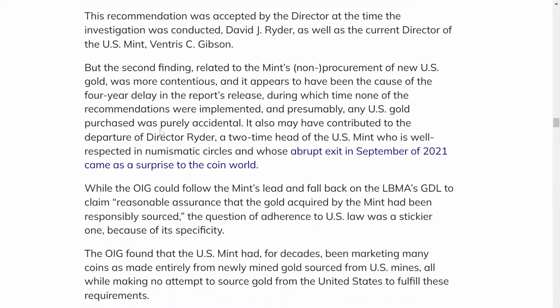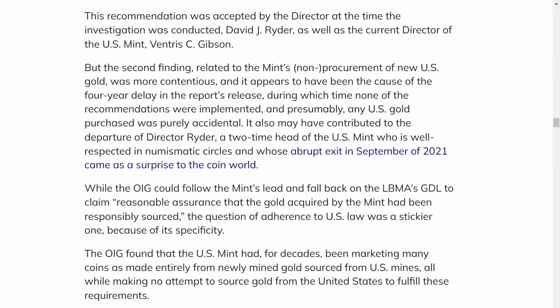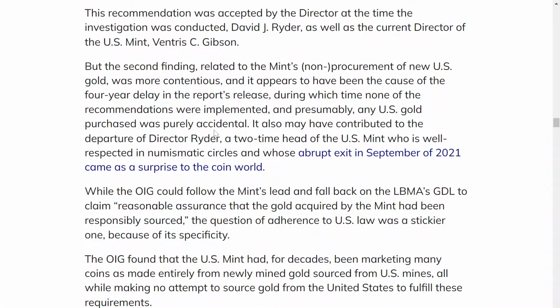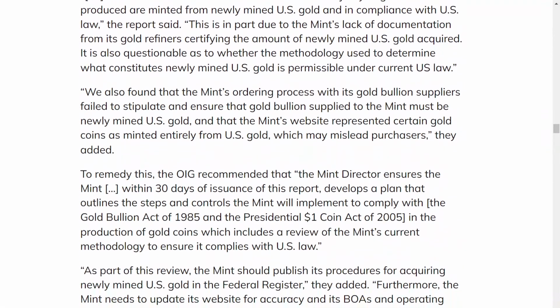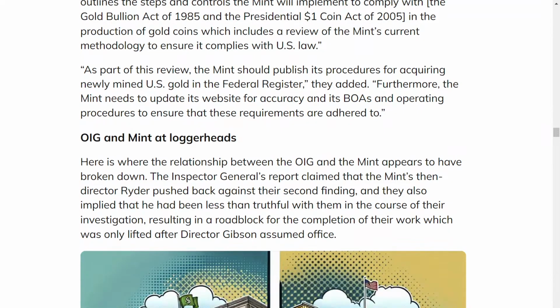So I don't know about you, but I remember this happening. I remember this sudden, this guy was just dropped from the Mint, and everybody was wondering what was going on. And it turns out that that was part of this 4-year delay. I mean, the Mint clearly was trying to push back, trying to hold off as much as they could before letting this information out. Check out, I'm not going to go deep in the weeds on all this.